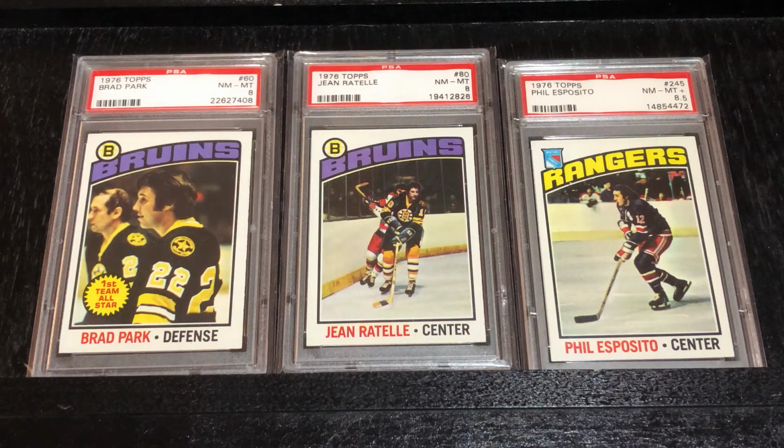Brad Park, for example, would finish top 2 for the Norris Trophy as the best defenseman a couple of times and would finish in the top 10 some other times. And Jean Ratelle just continued performing well in his Hall of Fame career. Now, Esposito with the Bruins had 1,012 points in 625 games. When he went to the Rangers, he only had 402 points in 404 games. The Rangers did make a Stanley Cup final in 79, but the Bruins actually went on to win 4 straight division titles in a row and won a couple Stanley Cups.